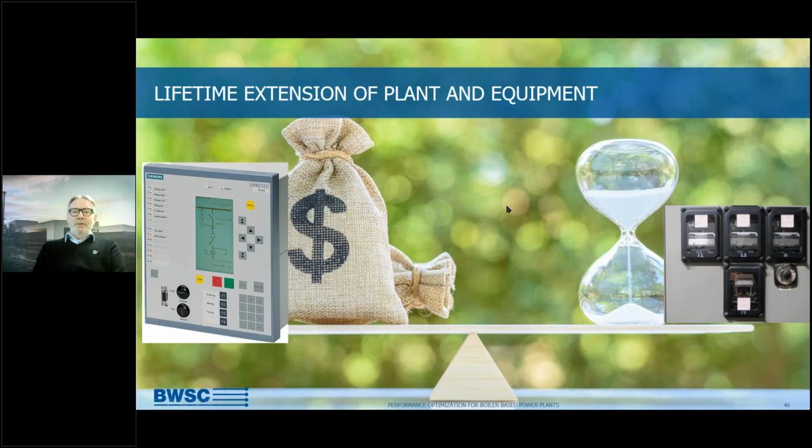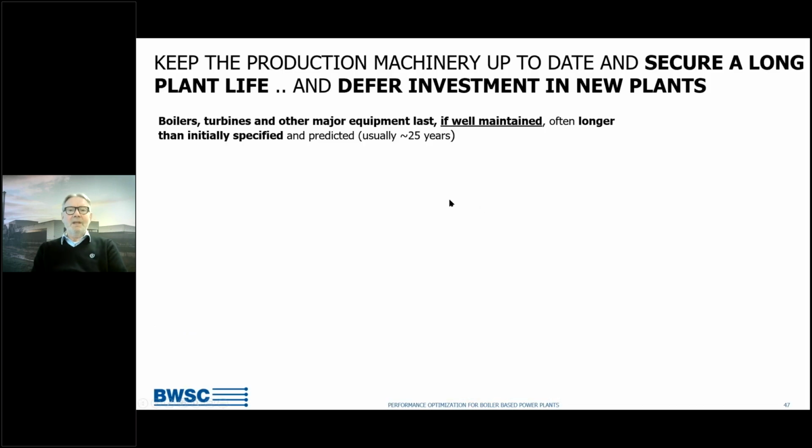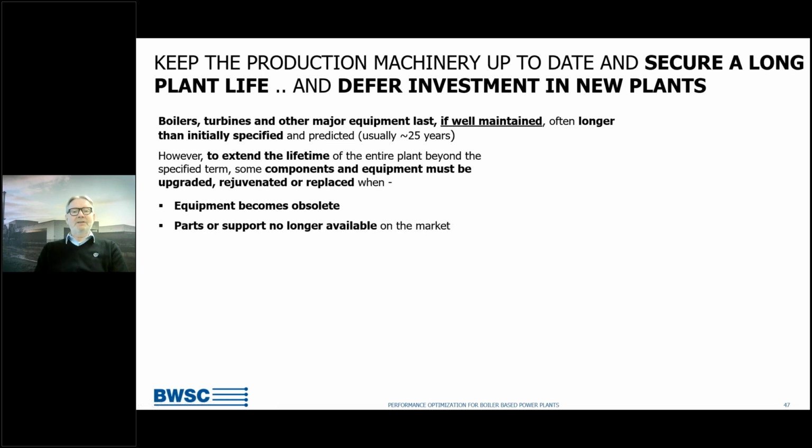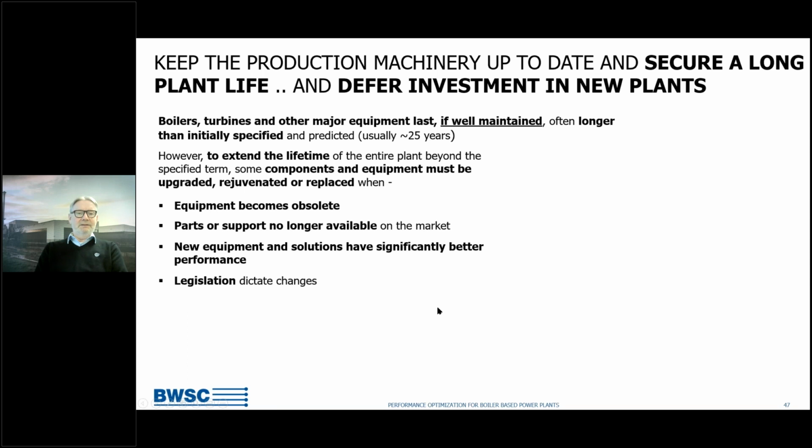Lifetime extension of plant and equipment. Boilers, turbines, and other equipment last, if well maintained, often longer than initially specified, usually 25 years. But a lot of the equipment in the plant must be upgraded or replaced when equipment becomes obsolete, parts or support are no longer available on the market, new equipment and solutions have significantly better performance than that of the original design, or if the legislation changes and dictates that the plant must be upgraded.